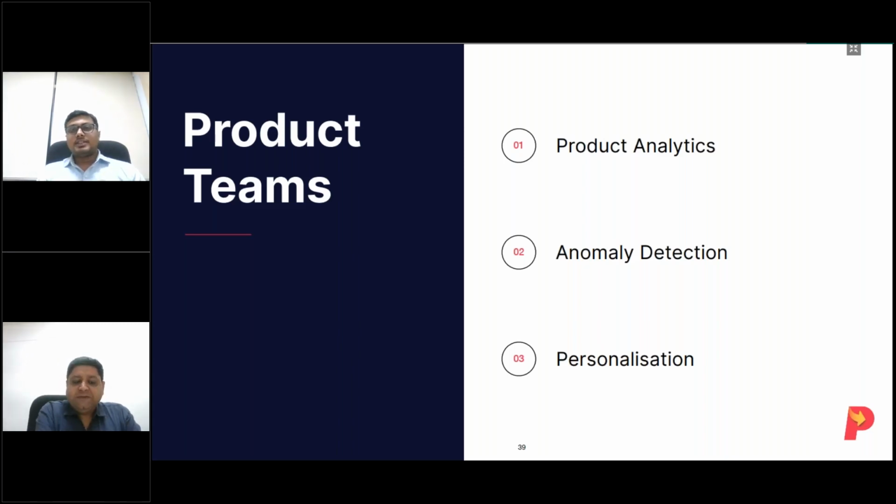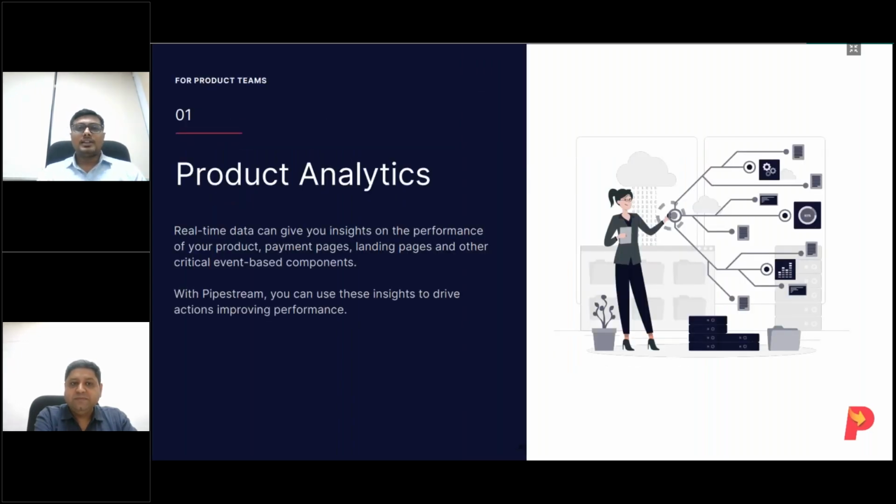Yes, Kaushal. As a product manager myself, I love Pipestream because I have seen three major advantages or three major unique features or use cases that I've already worked on. The first one is product analytics.